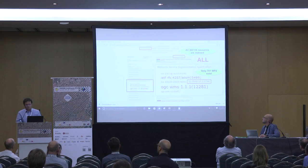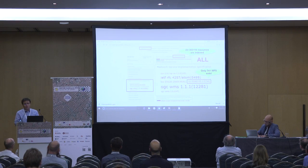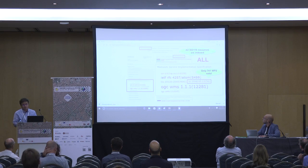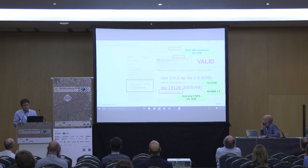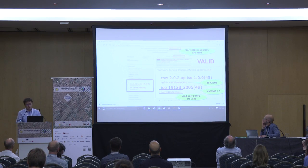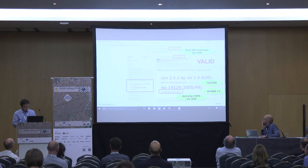Now, if we look at all these services, we see that only 741 WFSs are registered in Inspire. These are not the valid ones, so all of them are only 741 out of the 300,000 resources. So WFS has a very small number. Looking at the valid download services, we see that only 2 WFS are valid, only 49 WMS are valid, and 18 Atom. And this is only from the last week, because last week we had only one WFS and only 2 Atoms. The number increased thanks to Cyprus, which launched new services last week. Otherwise, the numbers would be even smaller.